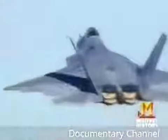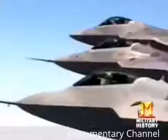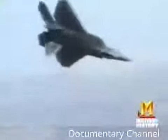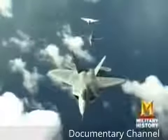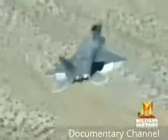Sleek, lethal, powerful. The F/A-22 Raptor opens a new era in stealth technology. The revolutionary concept that's changed the face of aerial warfare since the 1990s. Compared to anything else that's out there, this airplane is head and shoulders above those jets.